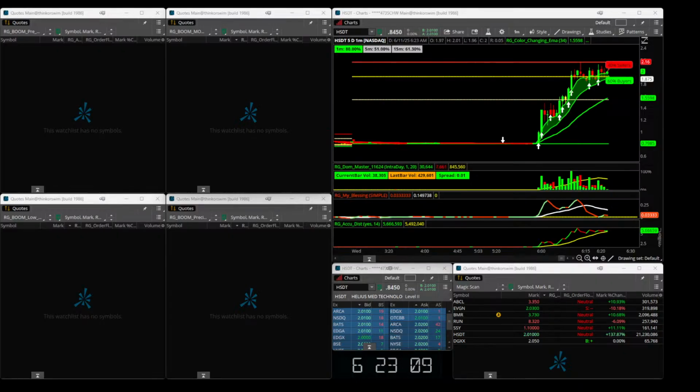Currently in consolidation or squeezing, however you want to call it.